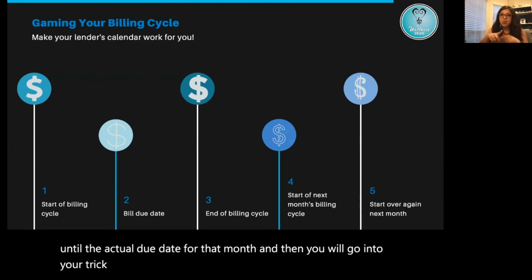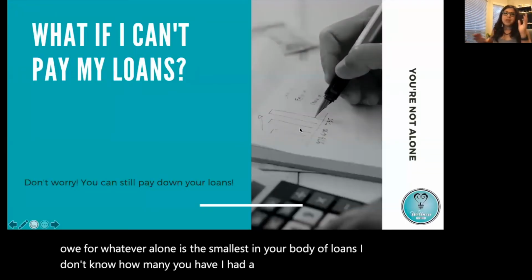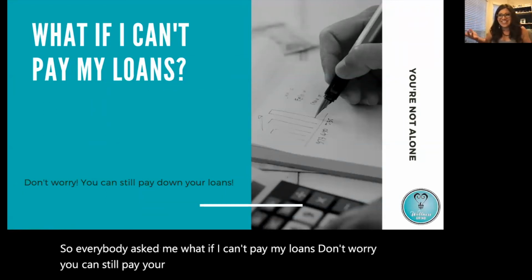Again, starting with the lowest amount that you owe for whatever loan is the smallest in your body of loans. I don't know how many you have. I had a lot. So everybody asked me, what if I can't pay my loans? Don't worry, you can still pay your loans. I don't know how to say this any clearer.